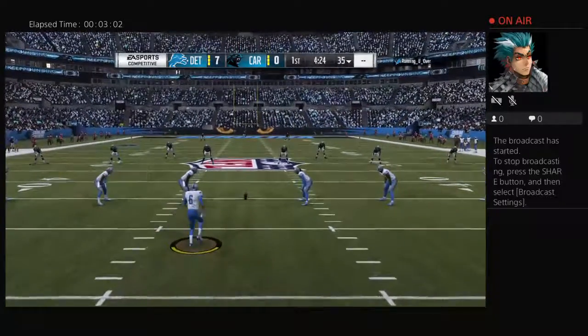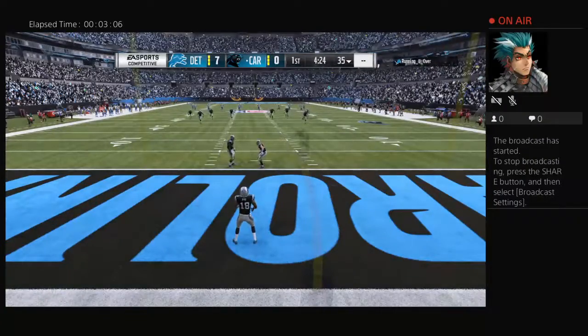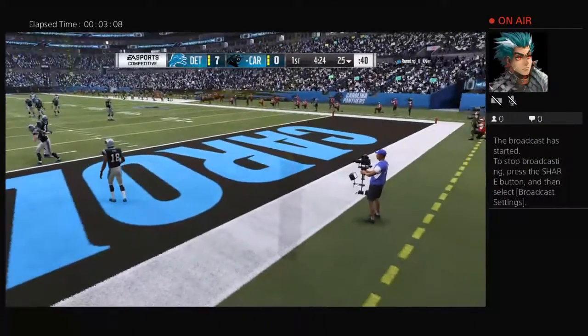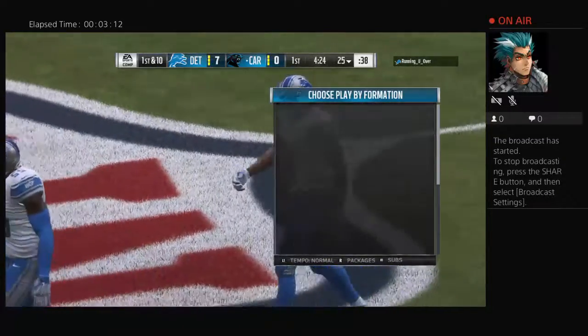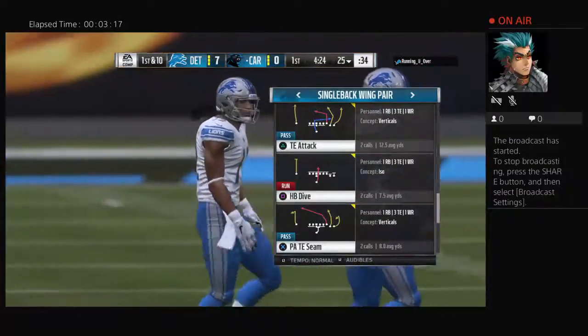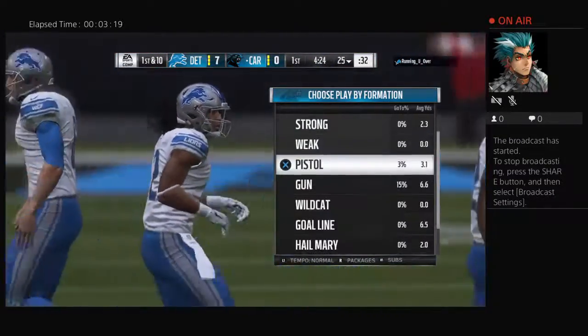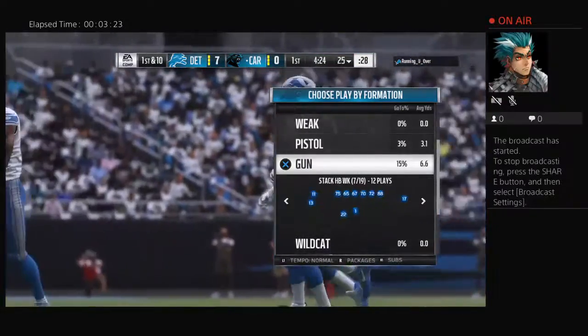Martin, the punter, now out to kick it away. And they will not get a chance to return this one as it's through the end zone for a touchback. Now the Panthers offense, they get set to come back onto the field. And last time, not only the turnover, but that turned into 6 points. They got to make up for that here.